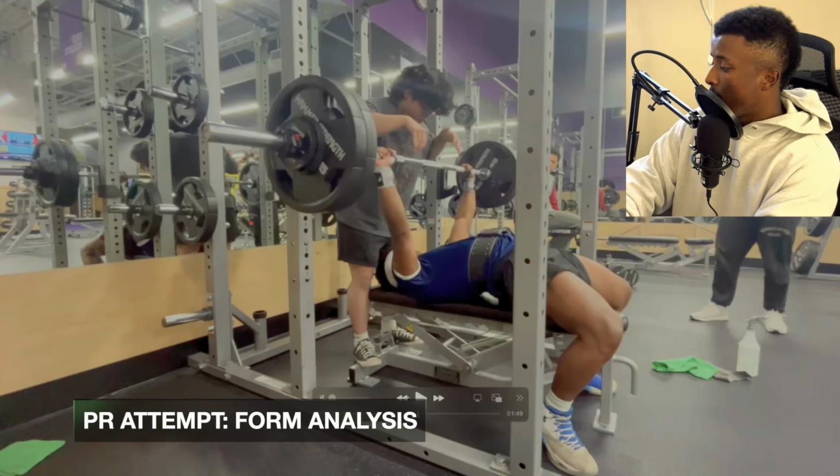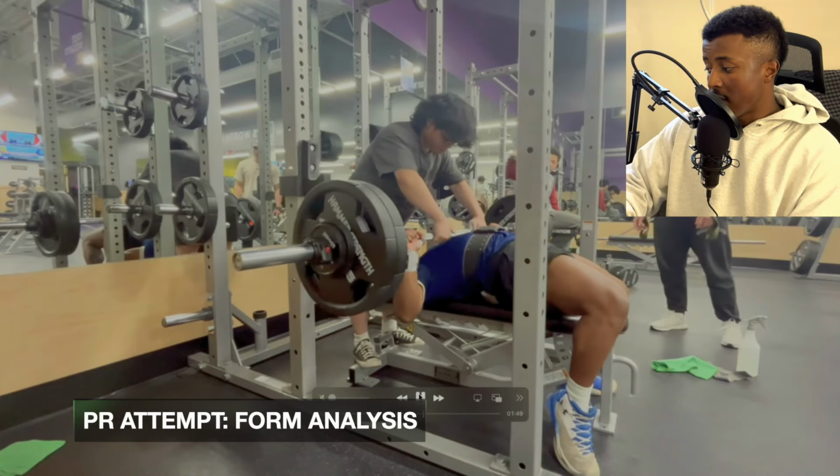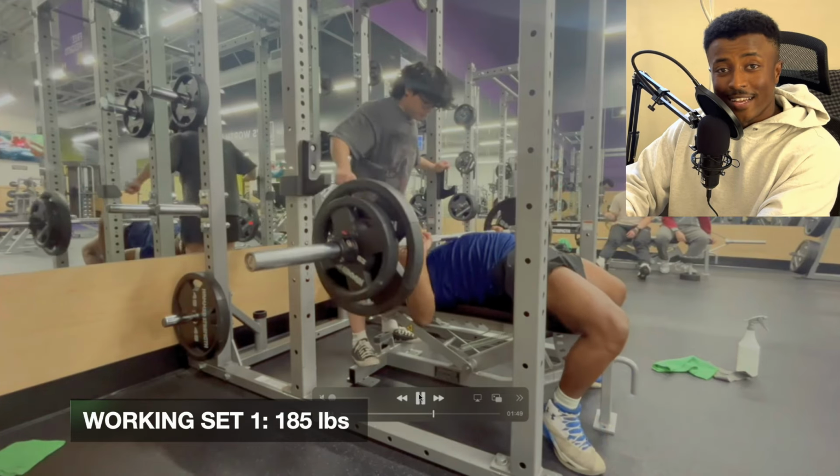So that's one place I think I can improve, and overall just having the base mass and muscle and improving my training technique and all that would have helped me get to a 240, because my goal at the start of the year was to get to 250.